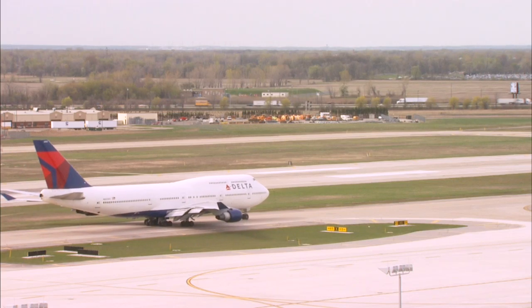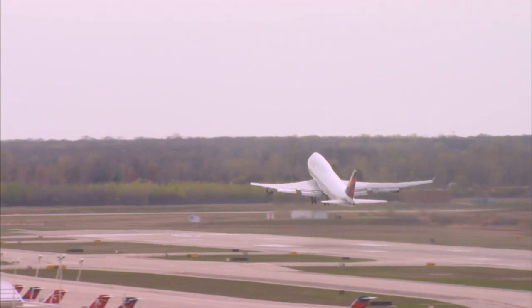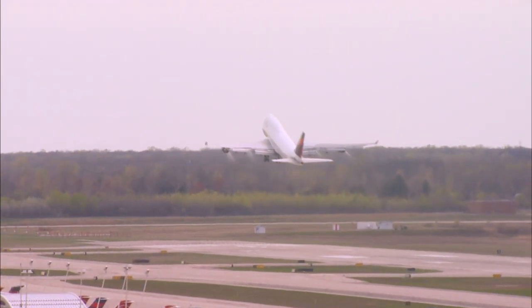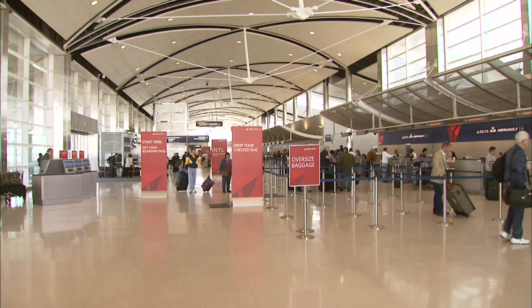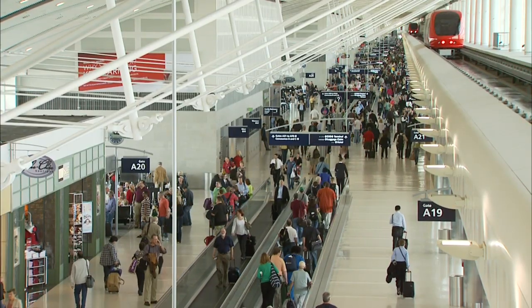And Delta's already begun the process of turning Detroit into its primary Trans-Pacific gateway, as well as new service to Hong Kong and Seoul, Korea. Like non-stop flights? Non-stop from Detroit, yep. Wow. We also have seasonal service to Rome, which is something that was new since the merger. The airport functions not just to serve Detroit travelers, but also as a hub for travelers from around the world to connect to where they need to go.